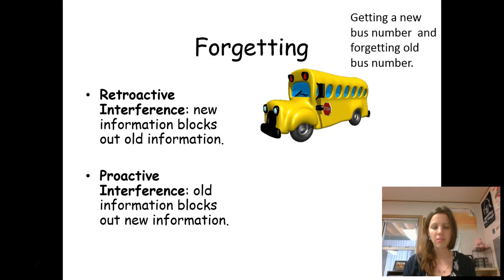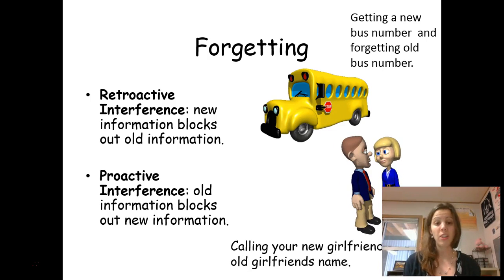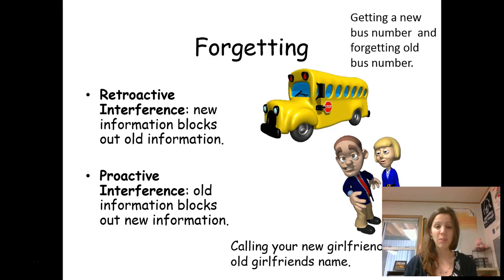And then we also have proactive interference, and this is when, rather than new information blocking old, we have old information blocking new information. A good example of this is if you've ever called your significant other by your ex's name: your old information, that ex's name, has gotten in the way of you recalling your new significant other's name. So to test yourself, a minute ago I had you try to remember that number and then read the paragraph. Decide which type of interference that was. Was that retroactive or was that proactive? And the answer is retroactive, because that new information, which was that paragraph, blocked out the old information of you learning the number.